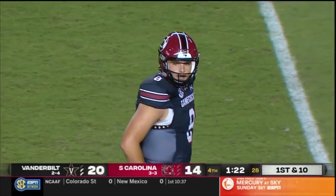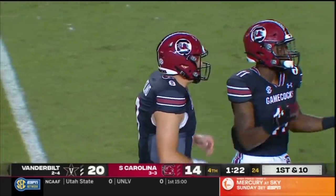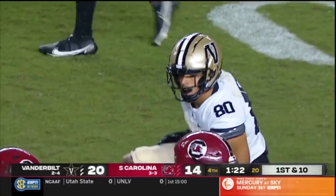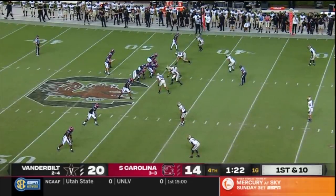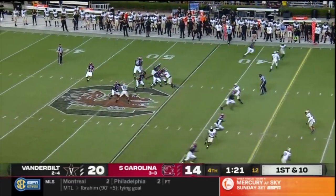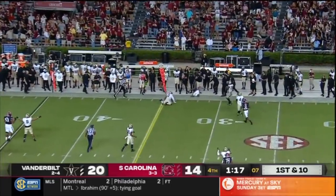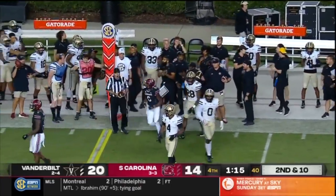Well, good move by Mews that time to get to that corner, get it out of bounds too. So put it right on that outside shoulder so he could get to that sideline. A lot of zone from Vanderbilt. He's got three safeties back. Zeb Noland, first and 10 at the Vandy 45. He's in the pocket, got good protection. Steps back, outside throw towards the Vanderbilt edge, incomplete on that sideline.